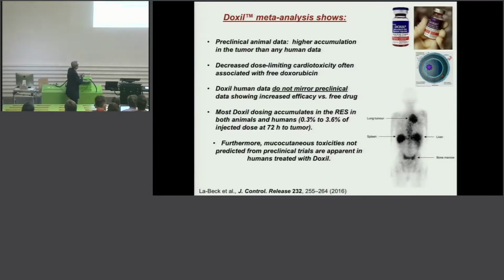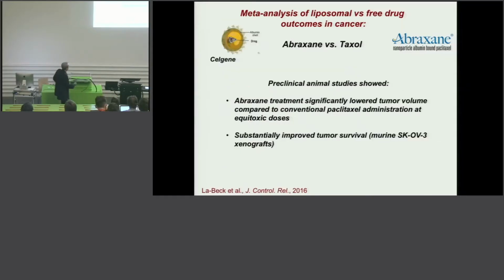Most Doxil accumulates, as Tanya indicated, in places that are off-target. So you see this here. If you have a lung tumor, you get enormous amounts of radioactive drug accumulating in the spleen, and liver, the bone marrow, and also the lung. And a new toxicity showed up in humans, which never manifested itself ever in any animal trial, and that was the mucocutaneous toxicity, which is now well known for Doxil, that was never seen in any animal study. If we look at Abraxane versus free drug, paclitaxel, or what's called Taxol, again, preclinical animal studies showed enormous benefit. Abraxane lowered the tumor volume compared to free drug at equal doses.